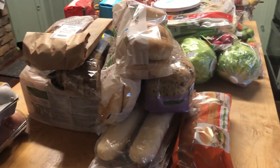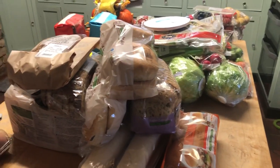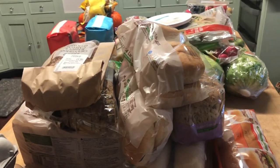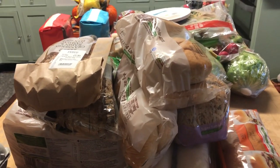So I'm not sure. Can you see the dog's toy box there? It's massive, isn't it? It's full of toys. Absolutely. And they're getting a load more as well. So it'll be getting sorted out with all that, and I'll wash them all and then donate a lot to Jerry Green's as well.